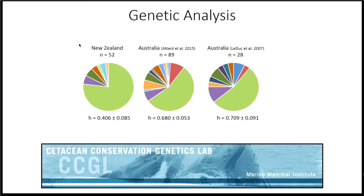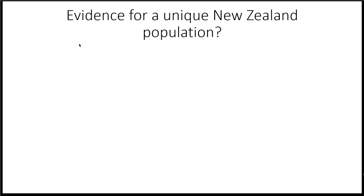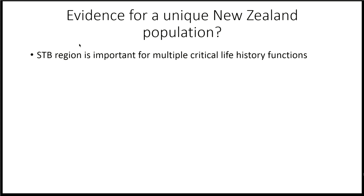And it seems like this is true to probably an even greater extreme for this New Zealand population. So just to wrap it up, what does all of this mean? Well, we do know that the South Taranaki Bight is important for multiple critical life history functions. These whales are feeding there, they're nursing and rearing their calves there, and we have these vocalizations that would imply that they may be breeding there.